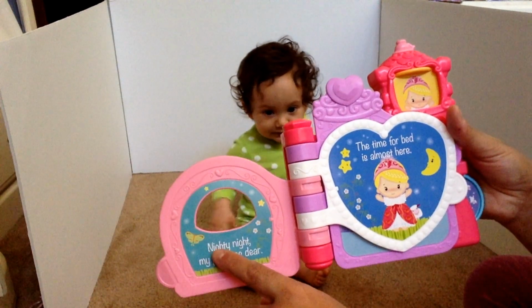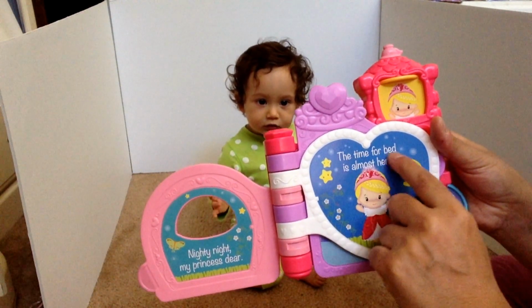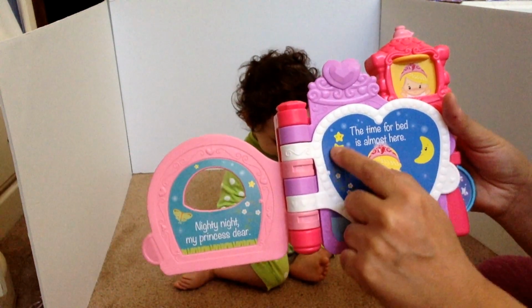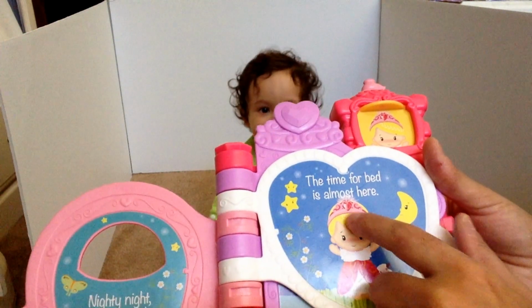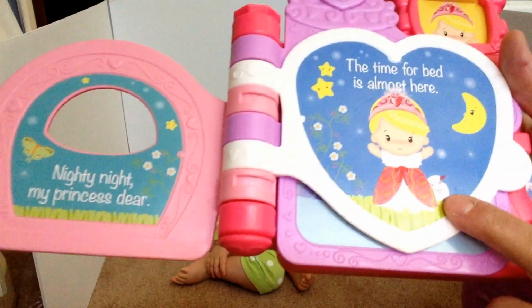Yay! Nighty night, my princess dear. The time for bed is almost here. Look at the moon, the stars in the sky. And look at the little princess with her tiara. Oh, and look at that. Is that a little sheep? That's a little sheep back there, huh?